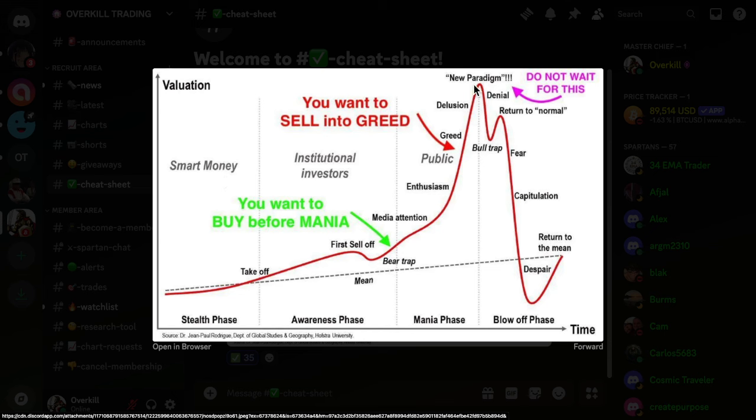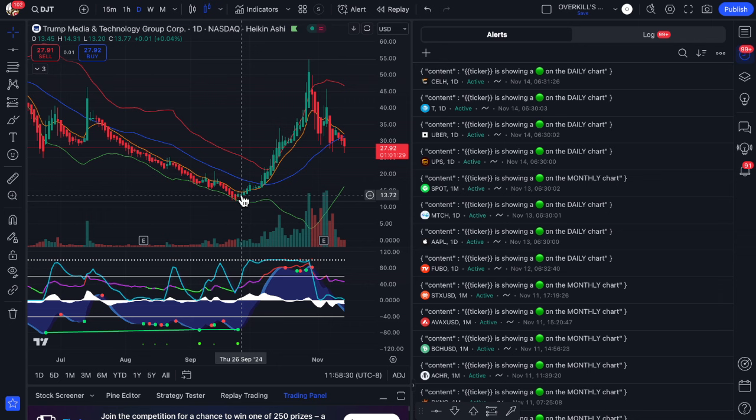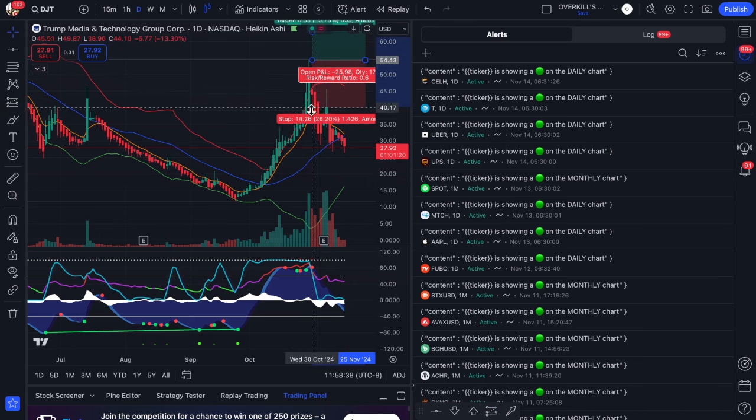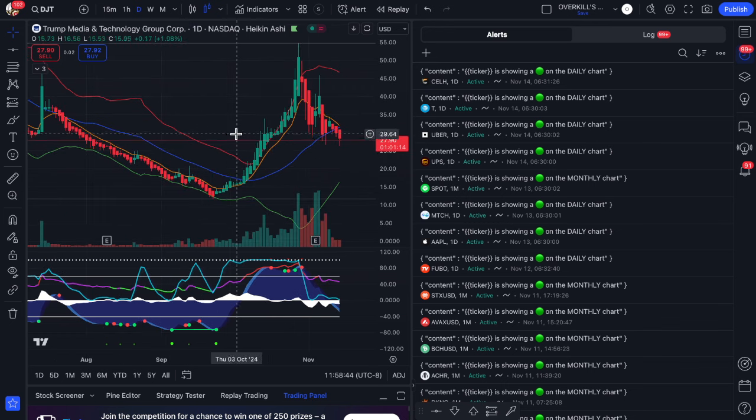If you're not educated, meaning if you're buying way up here, after we just went up for 35 days in a row, you're going to get dumped on. And if you bought up here at 55, hopefully you didn't, you're down 53%. Your portfolio is now cut in half if you went all in, which hopefully you didn't.